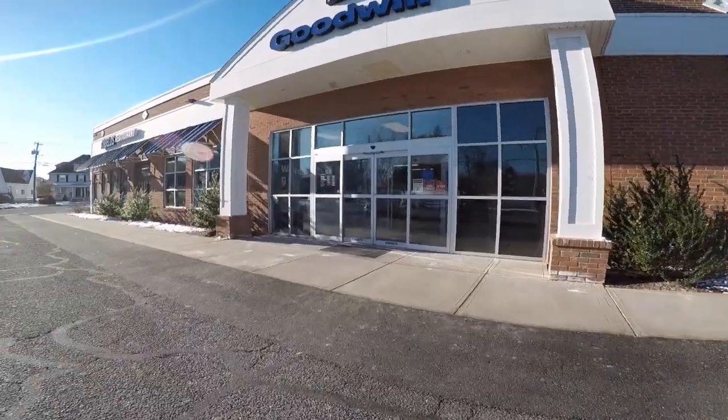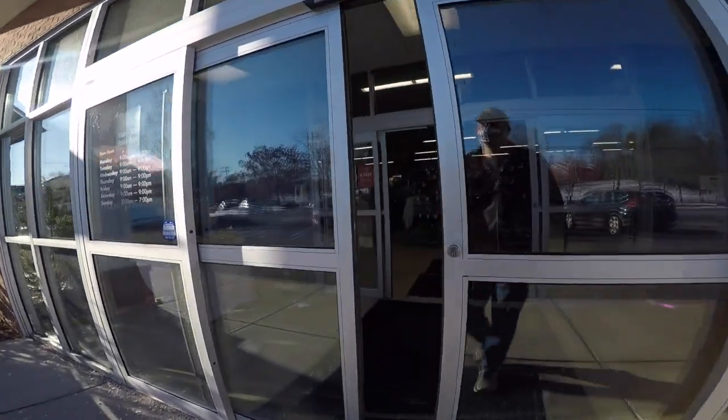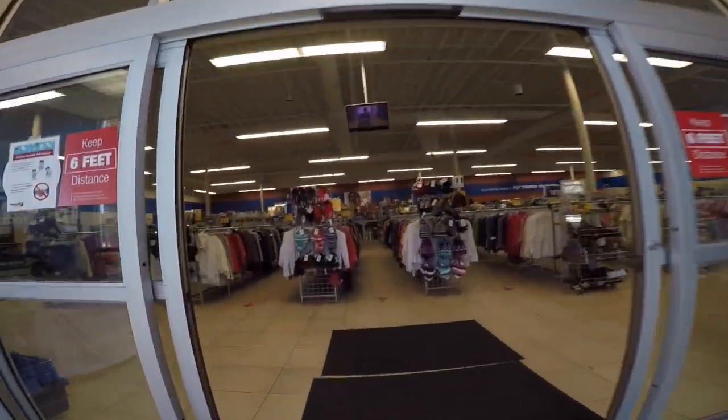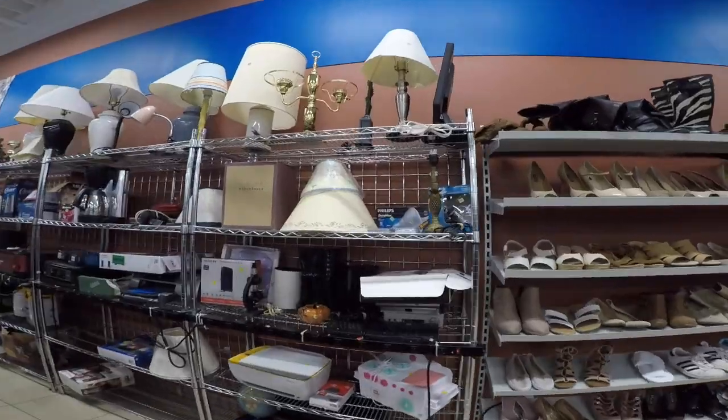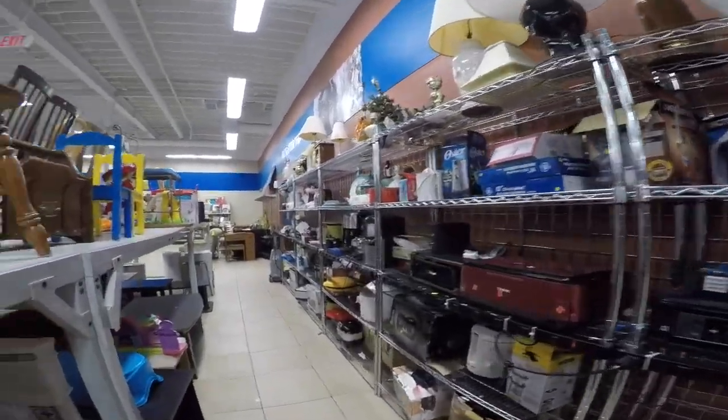It's pretty cool. All right, so now it's Saturday morning. I talked my wife into heading out early, and we went to a Goodwill that we don't go to very often. I headed right to the electronics section. The shelves actually have a fair number of things on them.